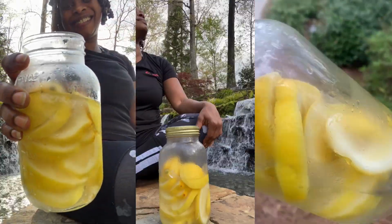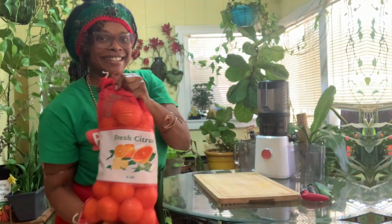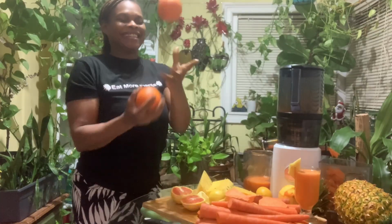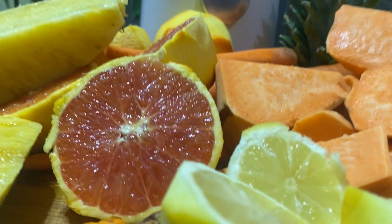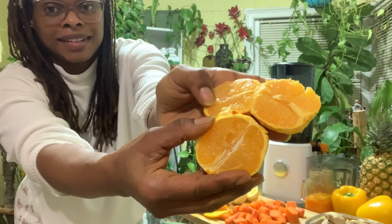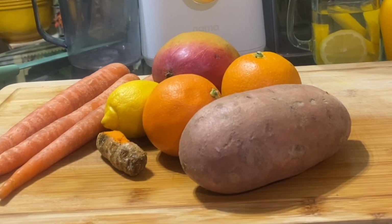Squeeze some lemon in your water, squeeze some lemon in your juice. My homeboy bought me this huge bag of oranges and I am going to use it, okay? This is one of my favorite fruits for juicing. Oranges are bursting with vitamin C. They're also great for hydration, packed with water and electrolytes. The best water is in fruit. Oranges are great for squeezing. They produce a lot of juice.